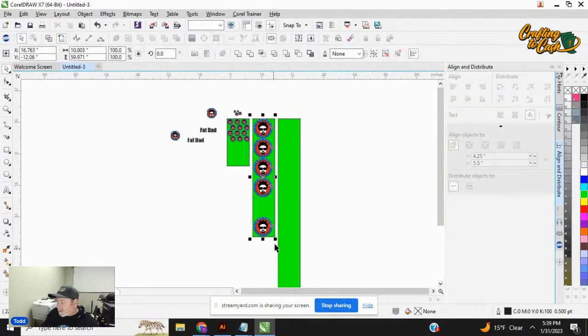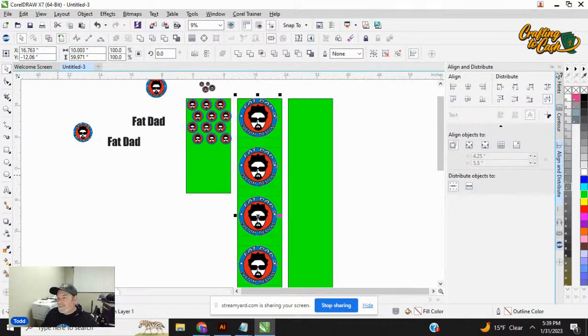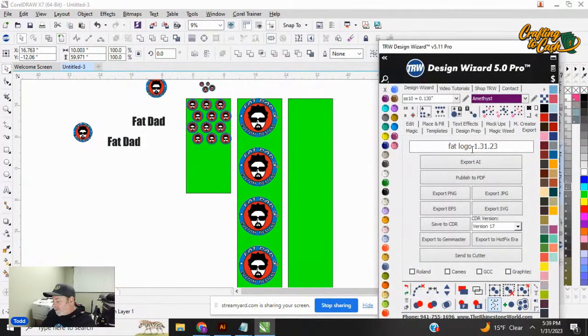We're making sure our spacing is good with it. So we spaced it apart. Plenty of room to cut this one apart. Then we're going to export it as a PNG. Right. So in the wizard, it's super simple. You just come over here to export. And we're going to do FetDad logos, TWT on there. And then you just, boom, hit the PNG button.